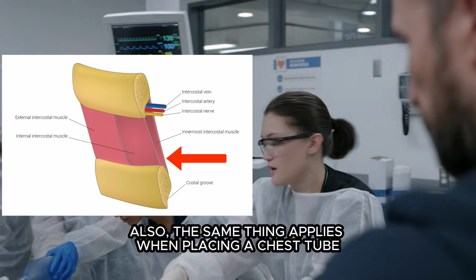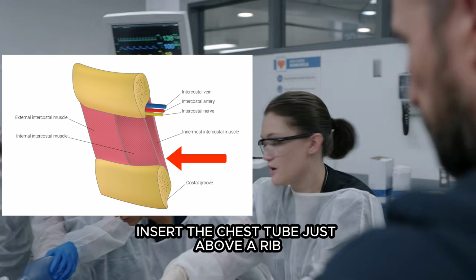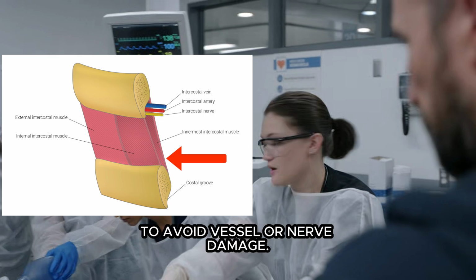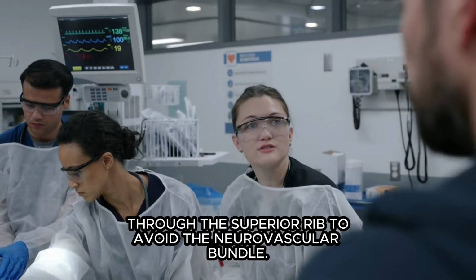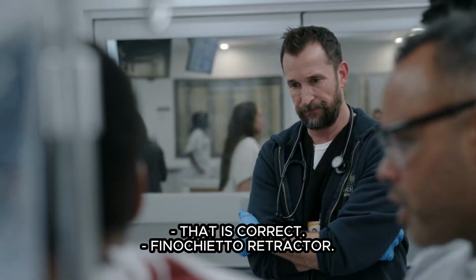Also, the same thing applies when placing a chest tube as well. Insert the chest tube just above a rib to avoid vessel or nerve damage. Through the superior rib to avoid the neurovascular bundle? That's correct. Finish that retractor.